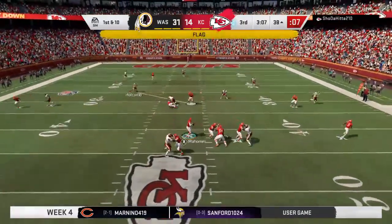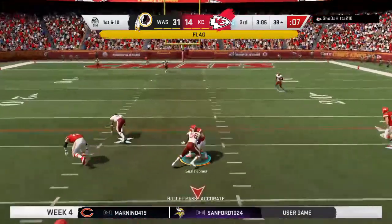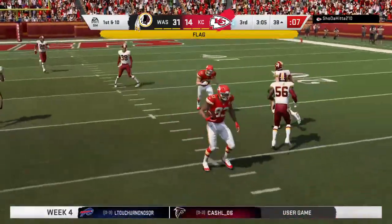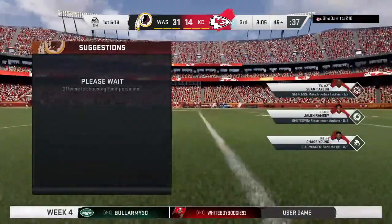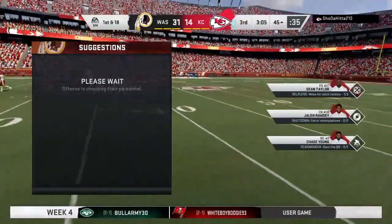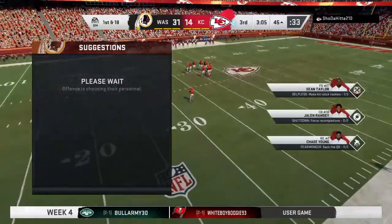Mahomes now on first down. That's complete to his tight end, Seals Jones. So apparently some grabbing of the jersey there on the O-line. Yeah, just look in the interior, and that's where the penalty occurred.